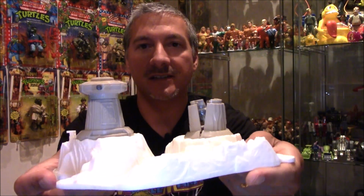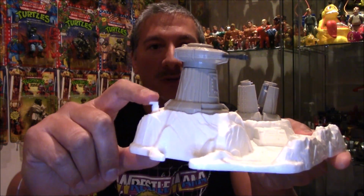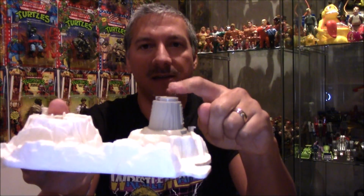And it has this cool action feature here. It has this lever. You just push it and the turret explodes. And so one of these days I'll find another turret and complete that.